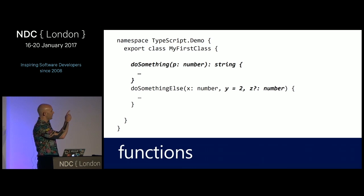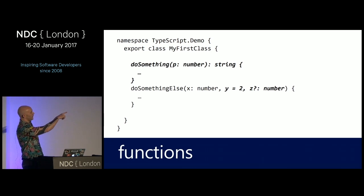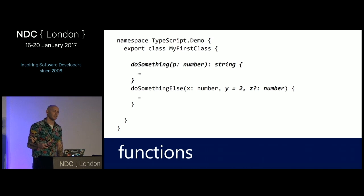We have function parameters. If you look at the do something else, y equals 2, we have default values as well for optional parameters. We can add a nullable parameter, which basically means it's an optional parameter that you don't have to pass in. We do have function overloading and things like that as well.